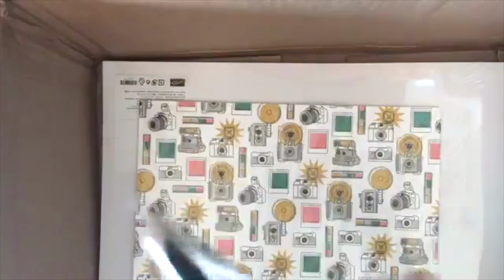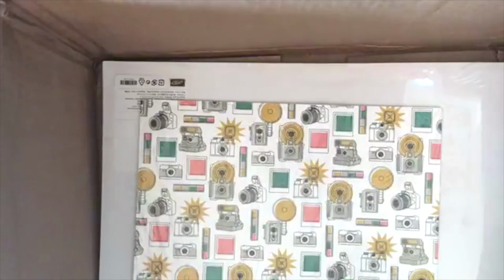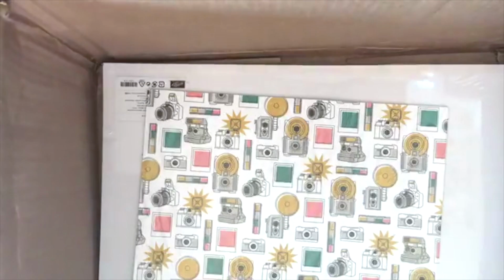And then this is for a customer. These are just the journaling pens, the black journaling pens. This is super fun.